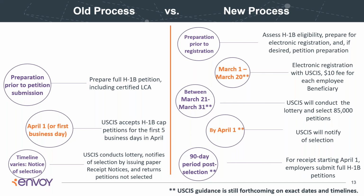Then ultimately, if selected, the employers or the attorneys hired by the employers will have a specific time frame to submit the actual full petition. We expect that time frame to be between April 1st and June 30th, based on USCIS announcements. Again, we're waiting for confirmation of that, but that would be the expected timeframes. So everybody's going to know earlier, hopefully, whether or not they're selected. Then it's just compiling the petition if they've not done so already and getting it submitted to USCIS for adjudication. Gotcha.